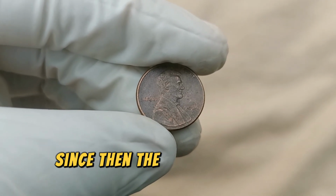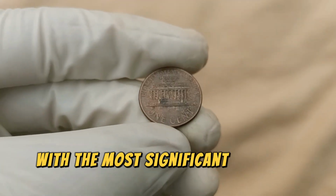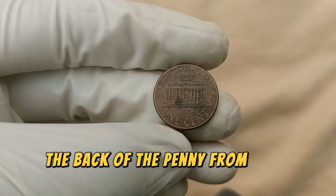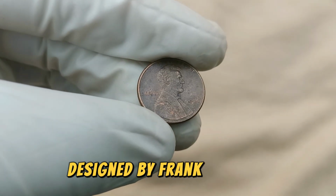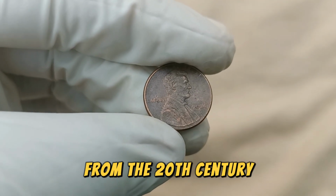Since then, the penny has gone through several changes in terms of design, with the most significant being the reverse side, the back of the penny. From 1959 until 2008, the reverse featured the Lincoln Memorial, designed by Frank Gasparo, which is what you'll see on most pennies from the 20th century.